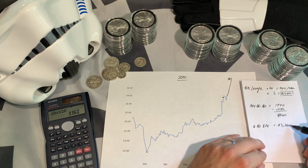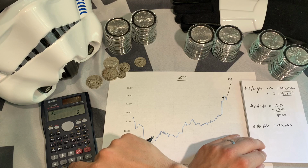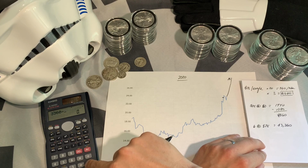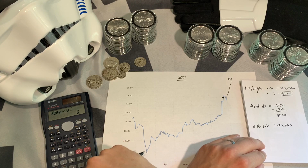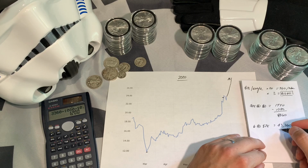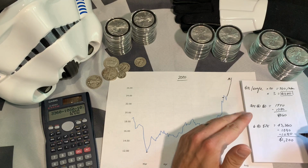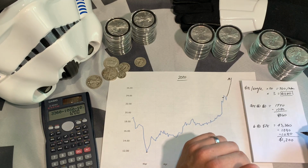So if I take 3,360 and subtract the 1,080 again for the other 3, I made, on that transaction, $1,200. The demand for Silver Eagles continues to increase.